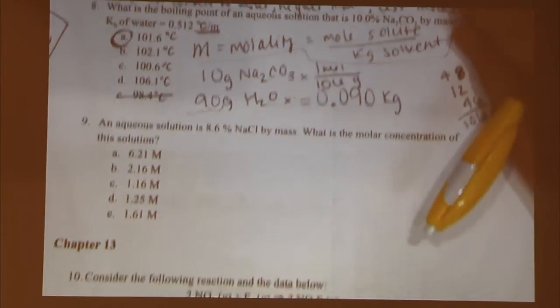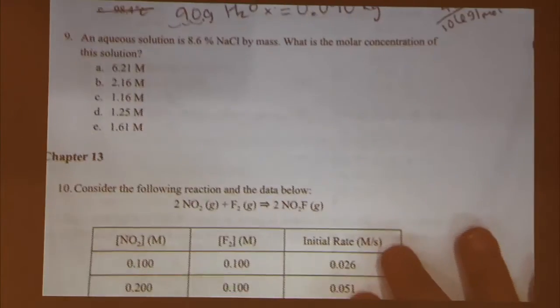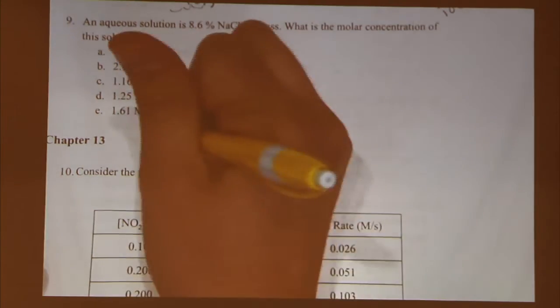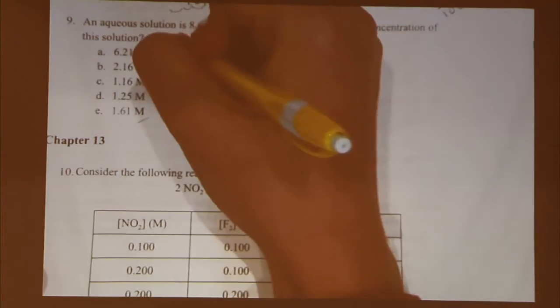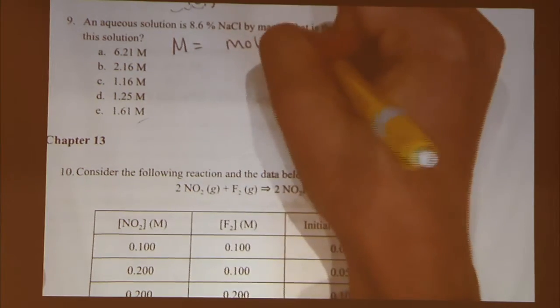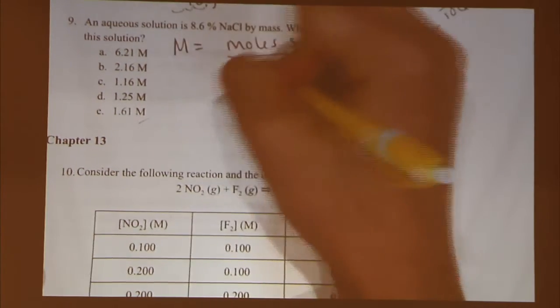We have 9. An aqueous solution is 8.6% sodium chloride by mass, and we want to know what the molar concentration is. So what is molar concentration? What's that unit? Gives you a hint. Molarity, and how do you find molarity? You've got moles of solute over your liters of solution.